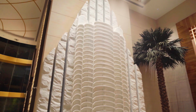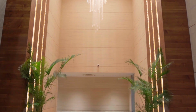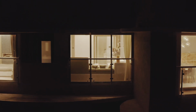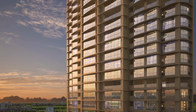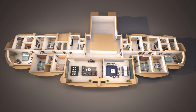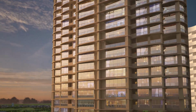Monte Carlo is our most exclusive project and also one of our most ambitious. A world of excess, indulgence, and extravagance never before seen in the history of Mulund. Monte Carlo is a proposed 43-story tower that has lavish 4, 5, and 6-bed homes. With just 2 apartments on every floor and a total of less than 70 apartments, it is exclusivity for a privileged few.